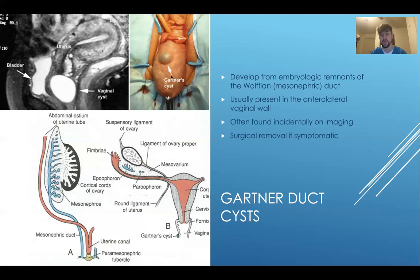I also thought this was good to show. The treatment for this is, if there are symptoms, the mass effect of those symptoms on either vaginal issues or urinary issues because of its proximity to the bladder, surgical removal is an option. And this is a pretty large Gartner's cyst. This shows exposure of the anterior vaginal wall. In this particular case, the cystic area was completely excised. And at least from this case report, it was filled with clear non-mucinous fluid. And then it was sent to pathology, and it was confirmed to be the diagnosis of a Gartner's cyst.